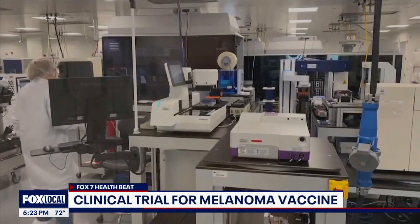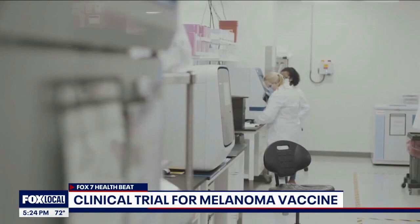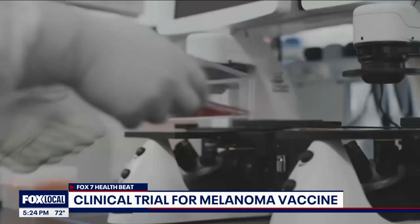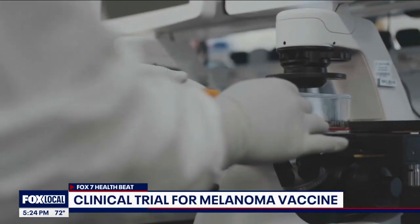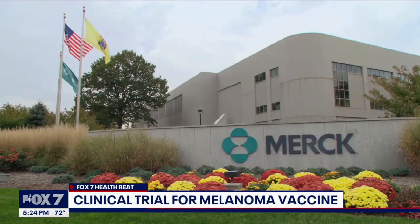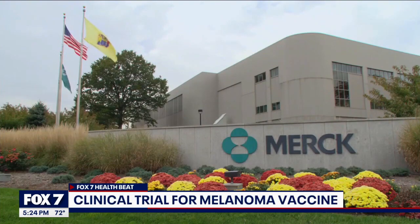This is a trial that's basically looking at patients with a high-risk stage 2, stage 3, or stage 4 melanoma who have had it removed by surgery, and we are looking at adding this vaccine after that initial surgical treatment. So this is essentially an mRNA vaccine, Moderna, correct, for patients who have been diagnosed with melanoma.